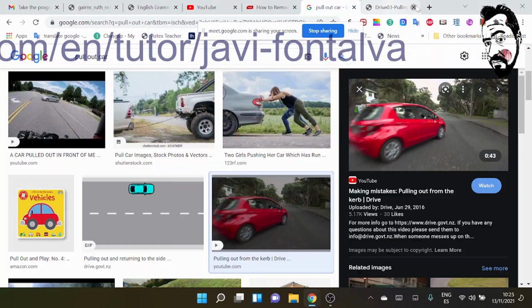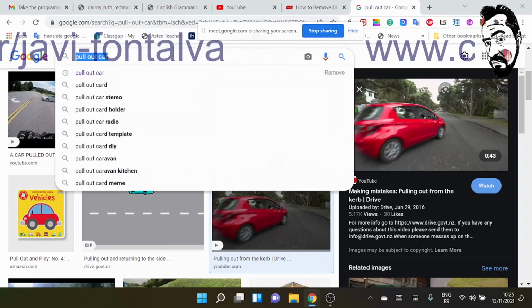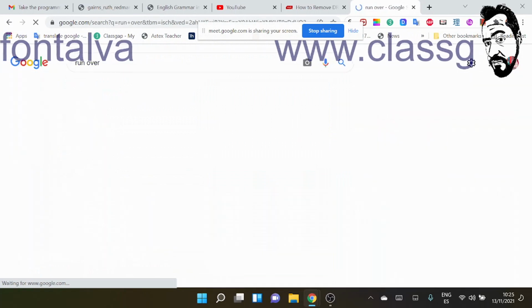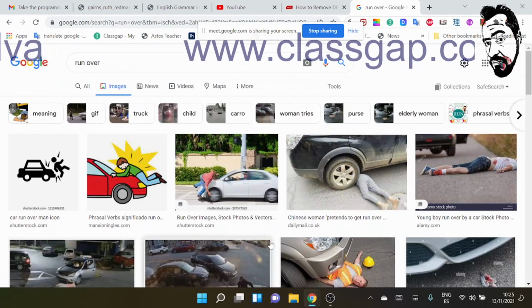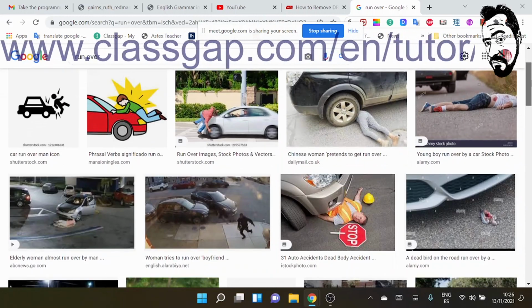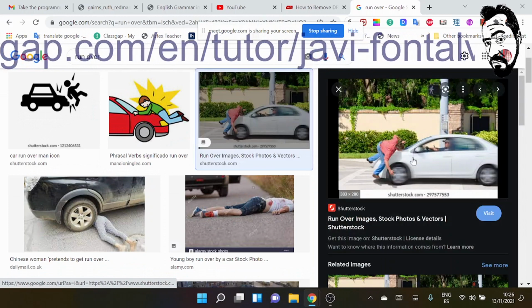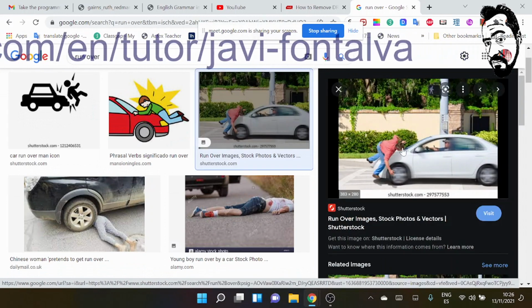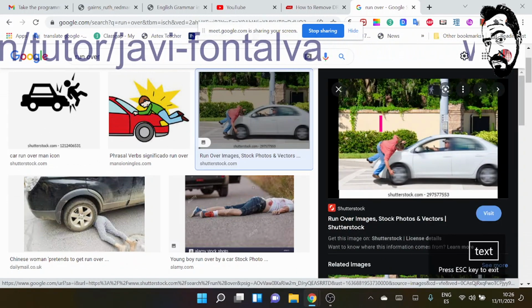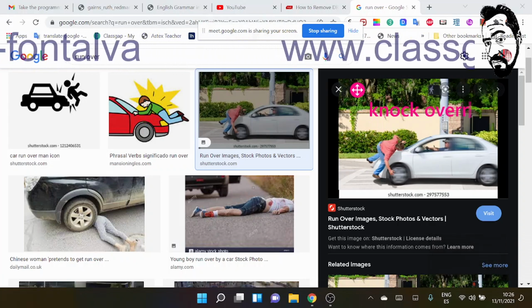So yeah. Let me see. Okay, knock over or run over. This one is easier. So this is running over someone. So he is being run over right now. Or knock over. You can say both. Knock over or run over.